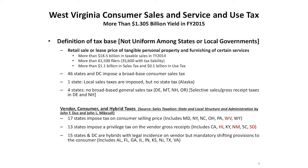Now, our sales tax generates, at least last fiscal year, more than $1.3 billion for state and local governments. And like I mentioned previously, the definition of the tax base is not uniform among states or local governments across the country. There are a lot of differences in base and in exemption values, so we're going to get into some of those differences today.